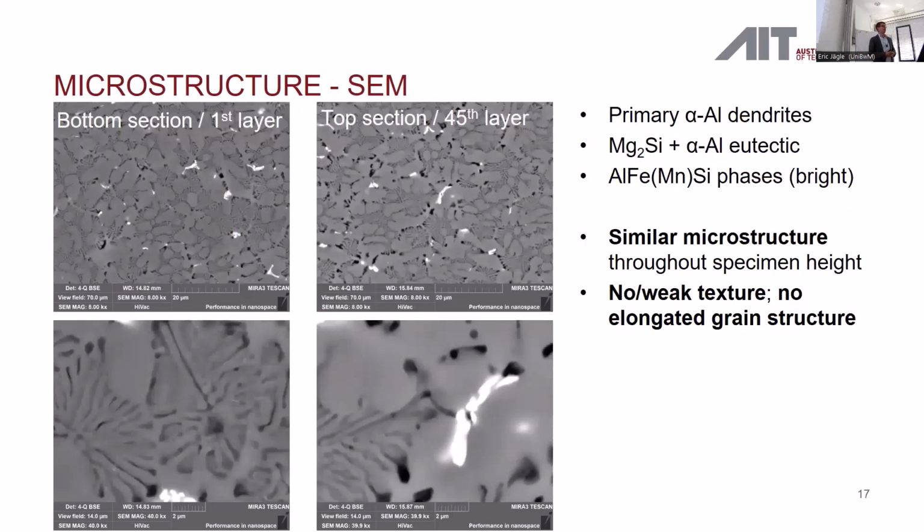Using the SEM, we can shed a little bit more light on what is really happening in the microstructure. As I said before, we have dendrites forming first during solidification, and then subsequently the eutectic reaction. The bright phases you see here are usually intermetallic phases forming with manganese and iron. But also on this scale, we do not see a difference between the topmost layer and layers that were deposited later on.